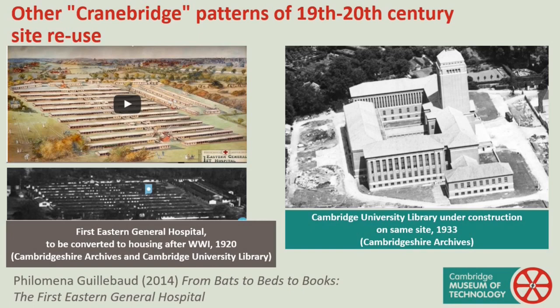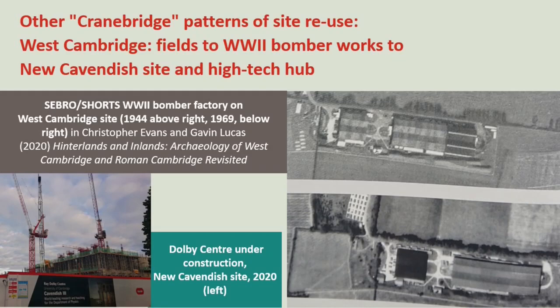Elsewhere in West Cambridge, fields have been transformed to become World War II bomber factories, veterinary schools, to the new Cavendish Labs, and now a high-tech hub, as explored by Christopher Evans and Gavin Lucas in their recent book, Hinterlands and Inlands.